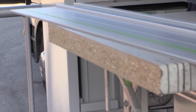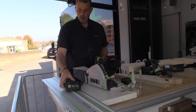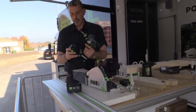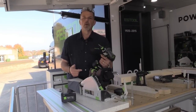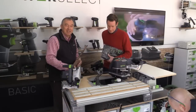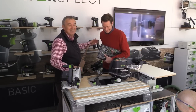But of course, battery technology has moved on a lot, and it means that if I can take a 5.2 ampere, you can of course work with a 2.6 ampere on any of the machines. And this is the message we get across to Festool. It's a combined system, and of course the advantages are that you can work in a different format for different types of applications. And I've now found some poor chap who's been dragged in from the outside world.